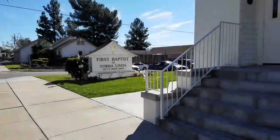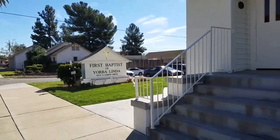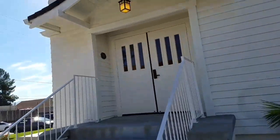Now we're at 18372 Lemon Drive. 1917-1918 was a Presbyterian Methodist church. You see its plaque right here, 1917.